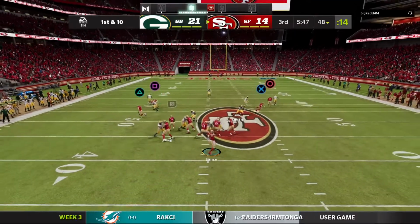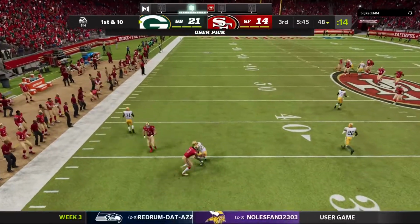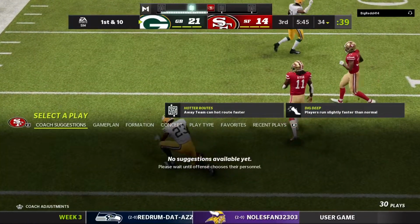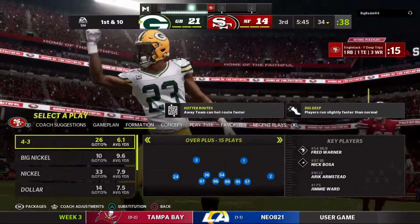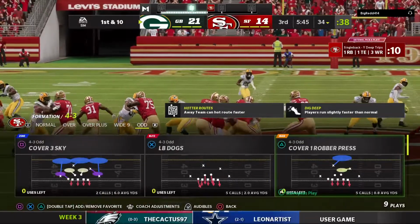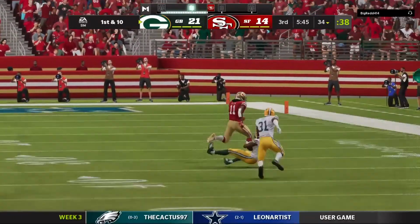On 1st down, Lance. Trying for Ayuk, but it's intercepted. Picked off by Jair Alexander, and his guys are going to take over at the 34-yard line. Tough one there. First drive of the 3rd quarter, throw an interception, and now a chance that they could be in even a bigger hole if they can convert this into points.